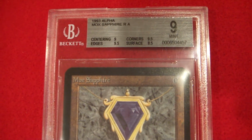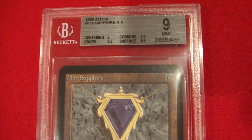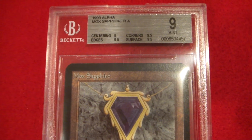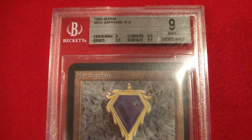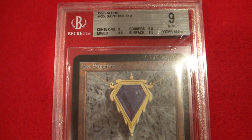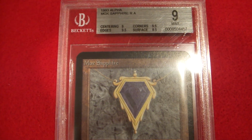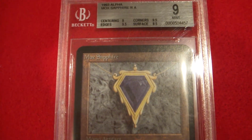This particular piece is a BGS 9 mint condition from Beckett. The subgrades are awesome. I believe it's the highest graded one I've ever graded myself, or pretty close, because the surface will never be a 9. And we'll take a look why.